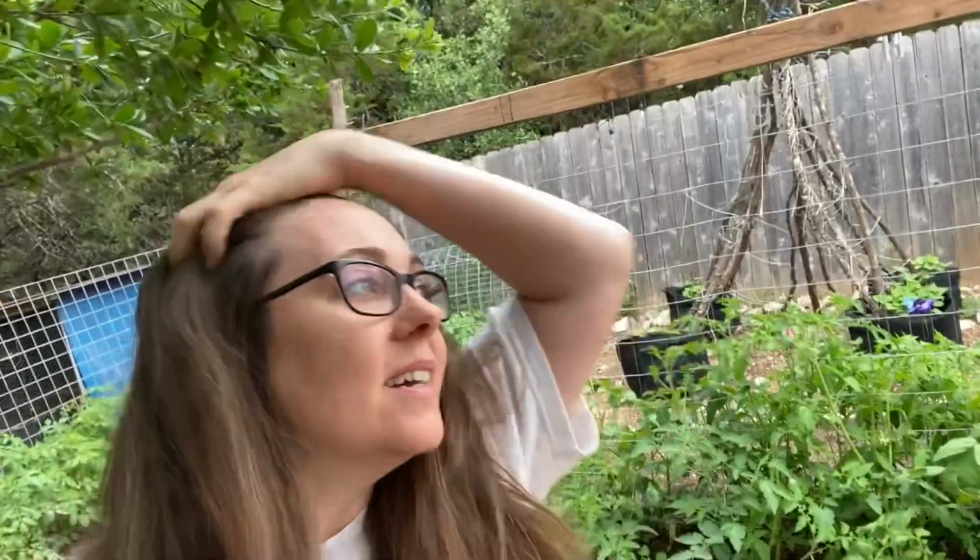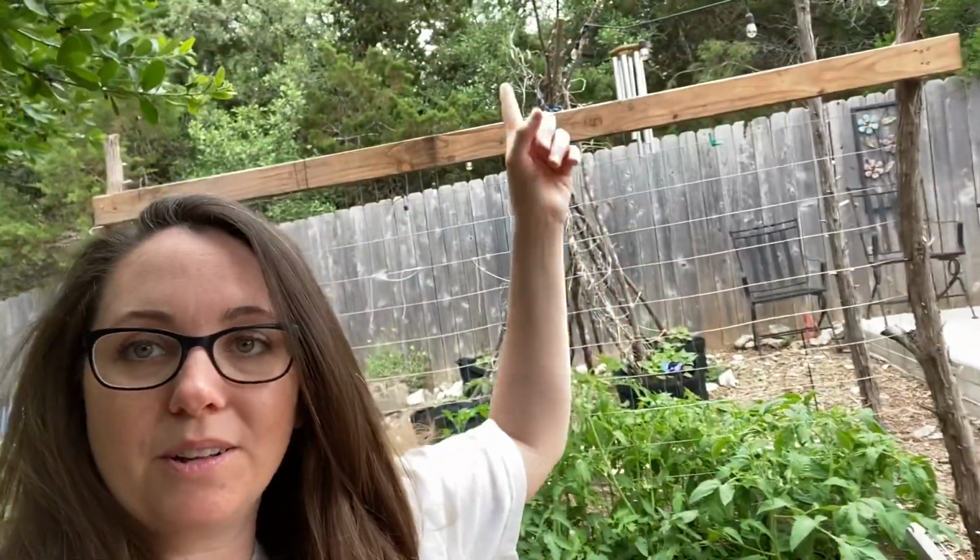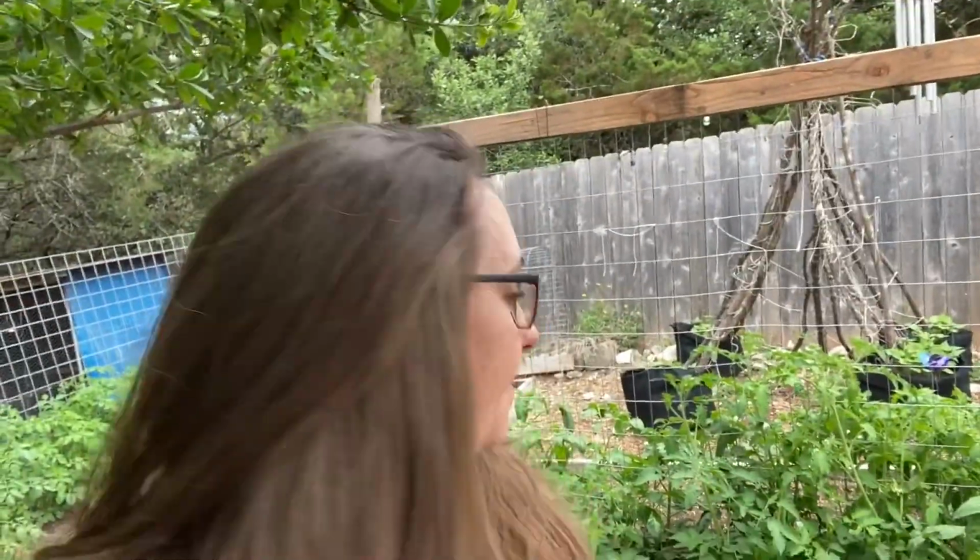This is the section. Okay, so I took a picture of this exact same spot in this spot last year. Oh, a hummingbird. Sorry, I'm like squirrel. This is part of our tomatoes, and last year they were all the way up here. They got to be 7 feet tall. It was the best tomato year I've ever had. So this year I grew even more.